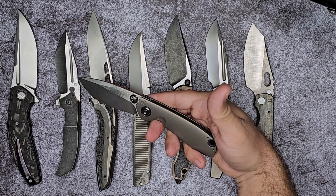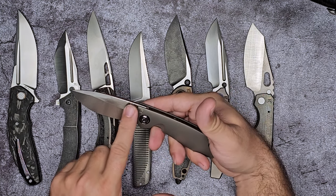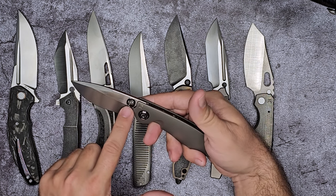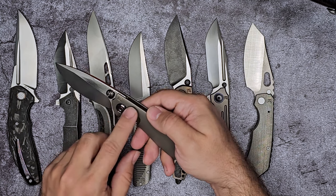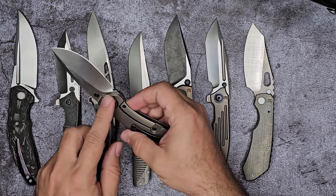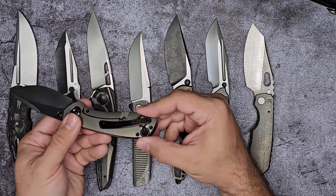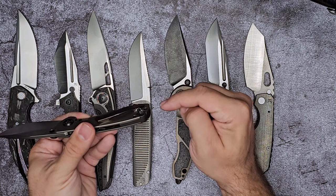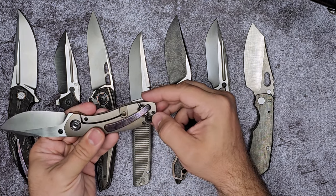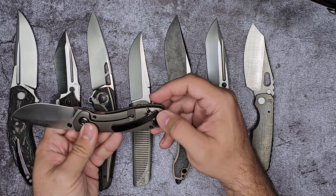A very clean knife. It has a lot of little details. You've got the skull on the deployment, on the thumb stud. You've got Timascus on the pivot collar, front and back. You've got a Timascus pocket clip. It's held really interestingly, like the titanium's been milled, and the screw goes in through the side. It's an interesting way of doing that. I like it a lot.